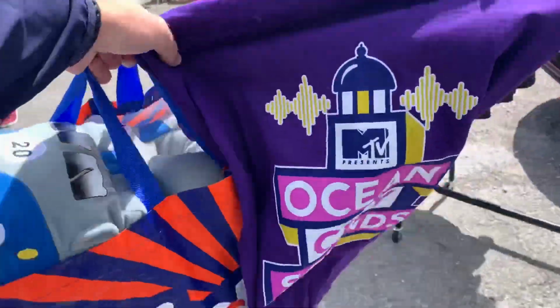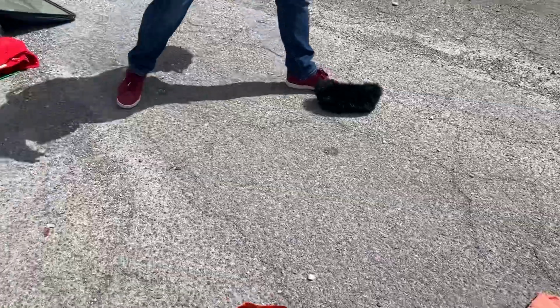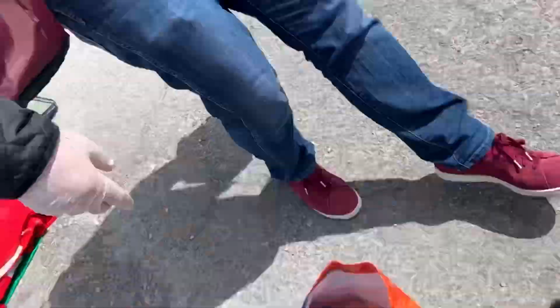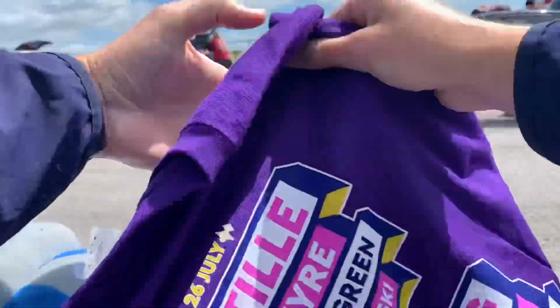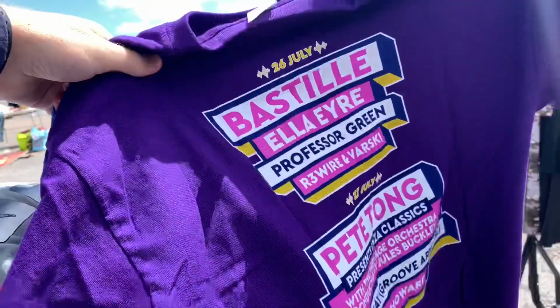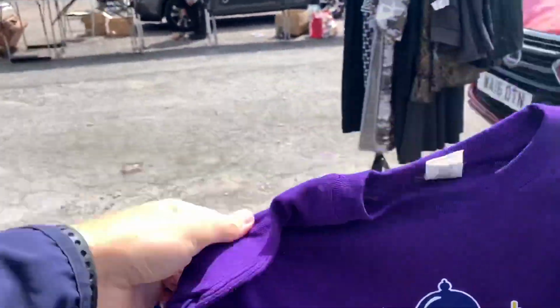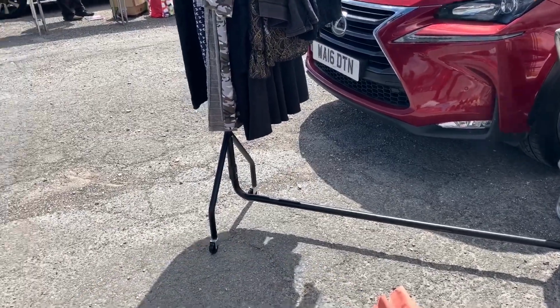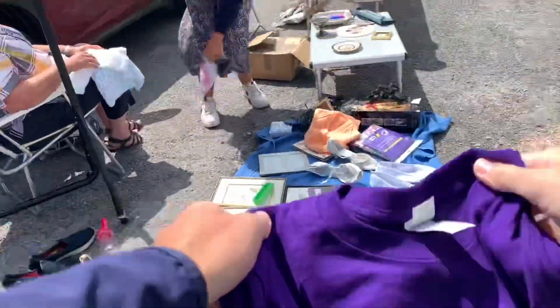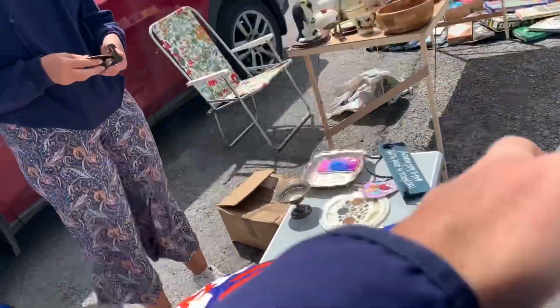Ah no, this was an interesting t-shirt. Yeah, I got it. I'll pick that up, mate, don't worry about it. You just kick it over to me. How much is your t-shirt? 50p. I'll take that. 50p for that t-shirt, I'll have that, thank you very much.